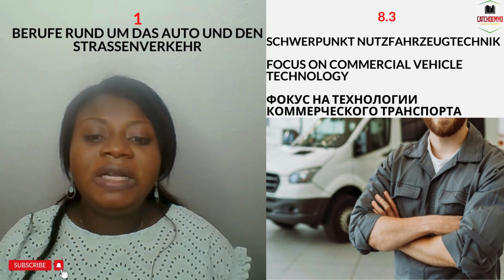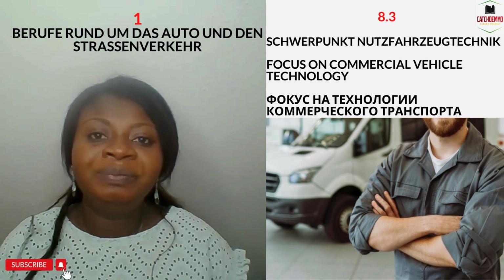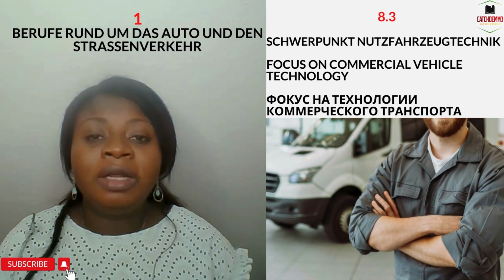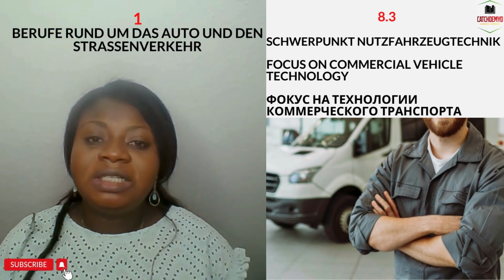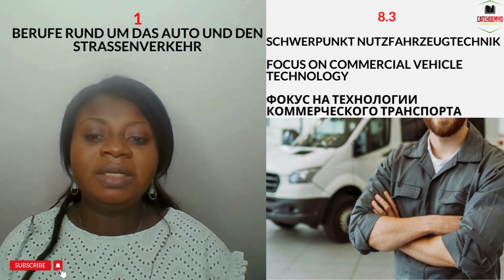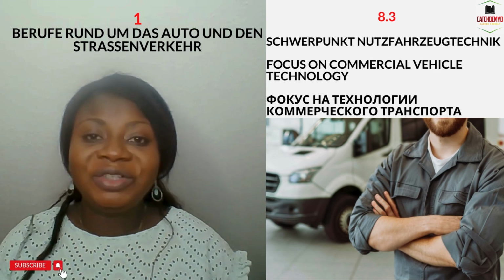Do you need a certificate? Yes, you do. You need your Hauptschulabschluss, your Realschulabschluss, or your Hochschulreife. And if you have other certificates that are of equivalent standing, yes, you can get into this. The chances of you not having the certificate are slim, because only 2% are admitted if they don't have a certificate. So if you need further information on how to proceed, feel free to contact us.